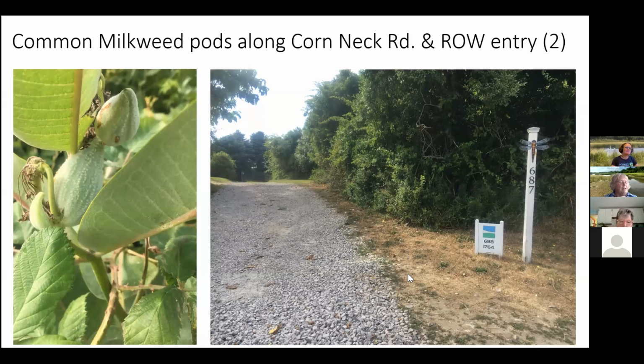Bouncing Bet is in the pink family. That probably doesn't help you much, but I was just curious. Deptford pink? Really? Yeah, it's in a family where a lot of times the flowers have a trumpet shape and then explode out into the petals. Okay, the pink.